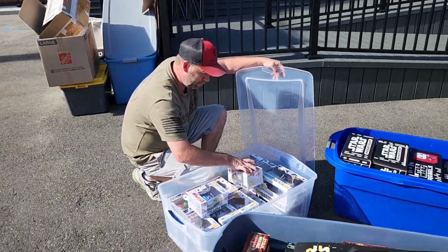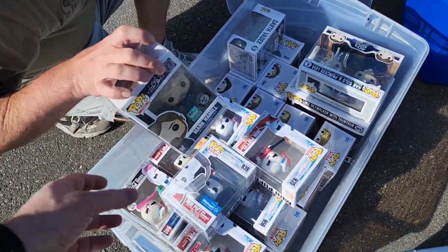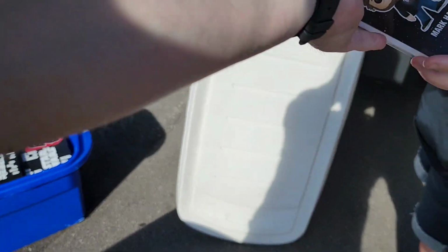Mark Hamill. Where? Mark Hamill Funko Pop? Oh, that's cool. That's a Mark Hamill exclusive. I've never seen that before. Here, put that one aside. I want to check that one.